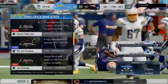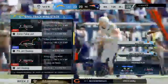It'll be a pickup of 16 and a Charger first. First down, Chargers.